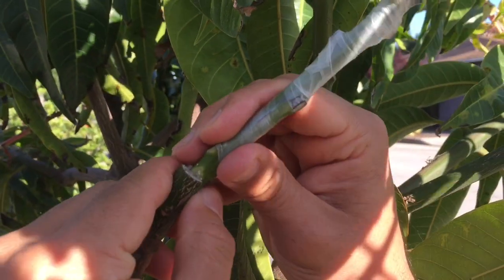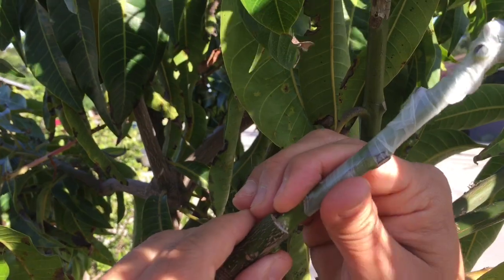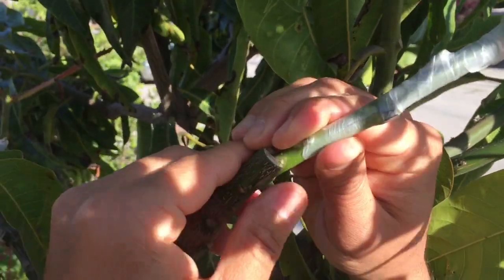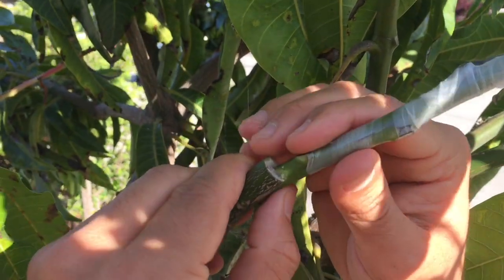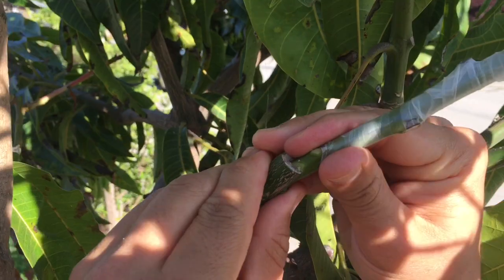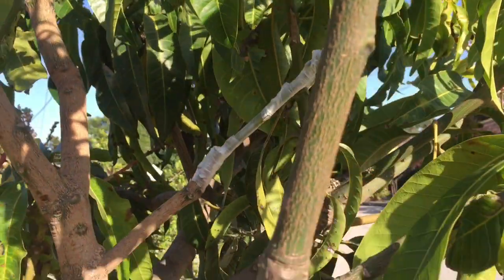So this doesn't go in the middle like this. It's not gonna work if it goes in the middle. You have to bring it out to the edge, line them up. And that's it. That's about it, guys. That's what the finished product's supposed to look like.